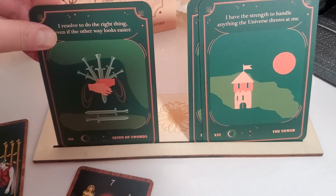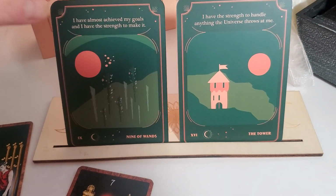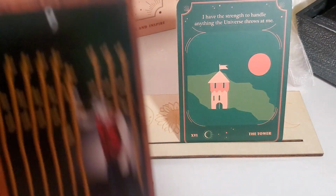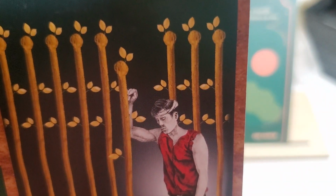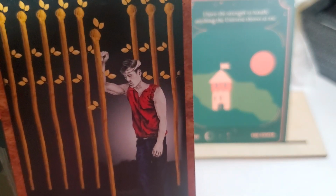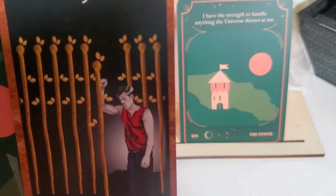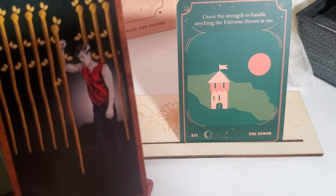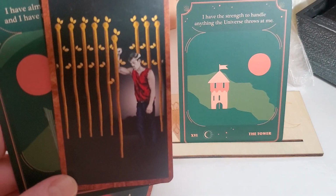Then we already talked about this one, and then we have the Tower and we have the 9 of Wands. So here is your typical 9 of Wands, and this is what I was talking about. The person is literally beaten up. There's a bandage on his head. In other decks, he'll have a missing boot and be shoeless on one foot, and his clothes are ripped because he's just been fighting.